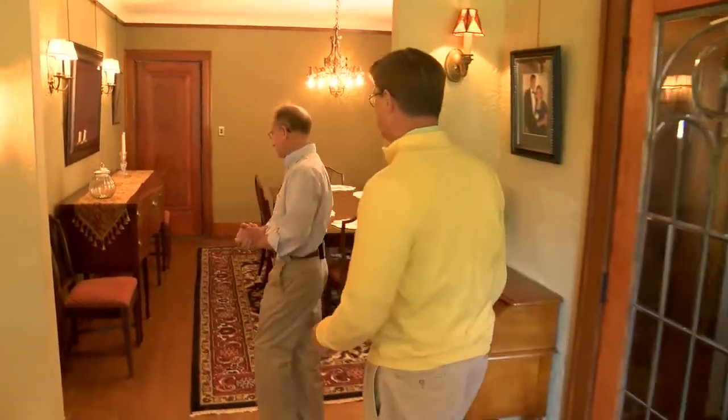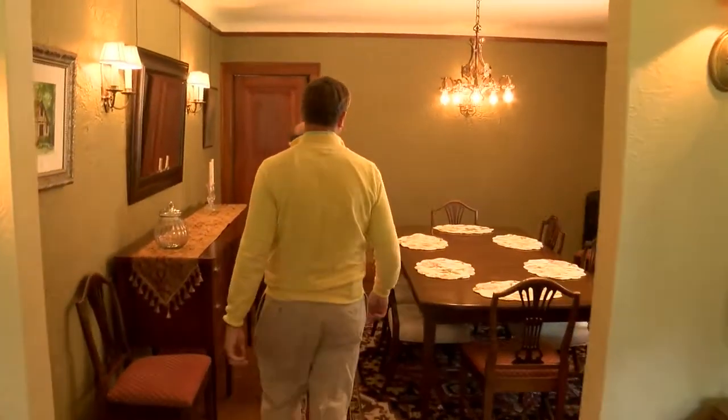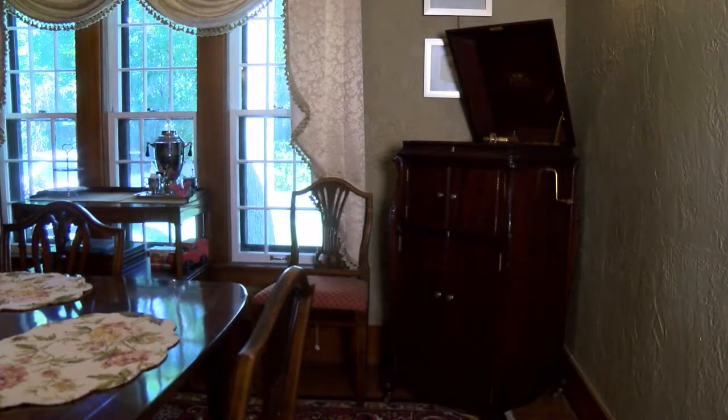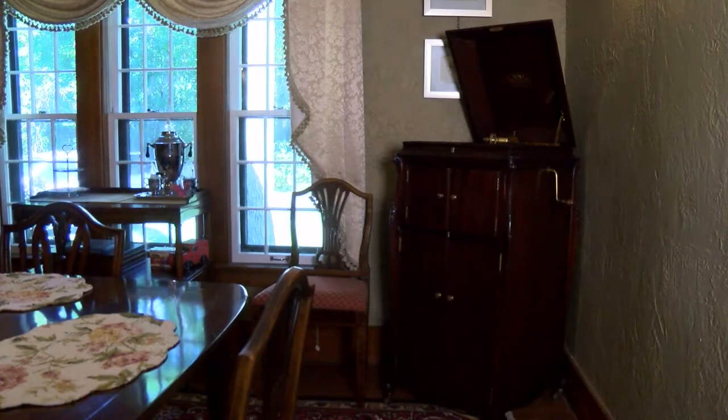Ken, let's take a look at the dining room. Okay. So the dining room in this era would have been a place where you entertained your guests. You had lots of space in this room for furniture, things like buffets and china cabinets, such.